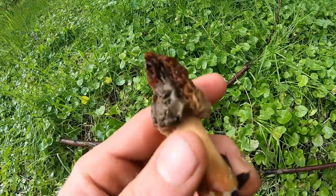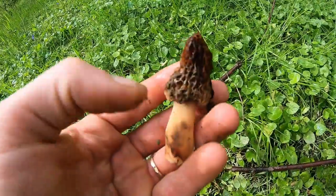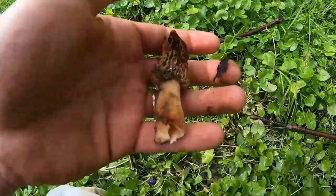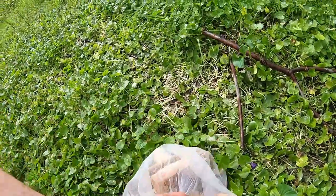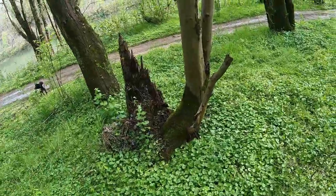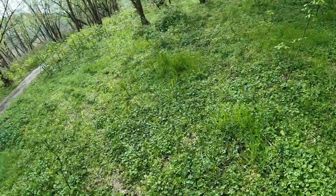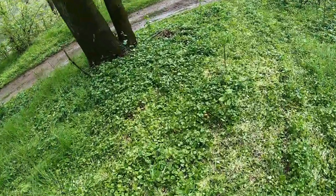He's a little dirty. He got some mud on him. Get that mud off there a little bit before I put him in there. Gonna have to wash him off. But he's coming home with me. It's another one. And let's see here. I thought I saw another one over here. Yeah, there it is. Okay.